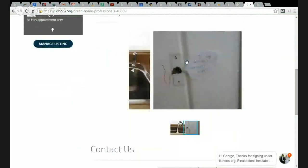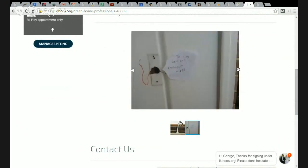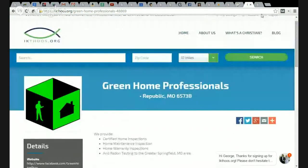So this picture right here is kind of funny. Both of them are, because the sink obviously is not going over there, the water. And then this one says, to ring the bell, connect the wires. I think that's just hilarious. So with different packages, you've got different options.